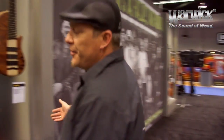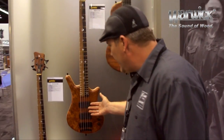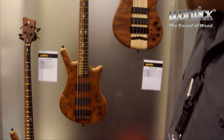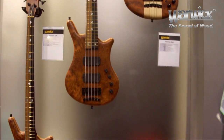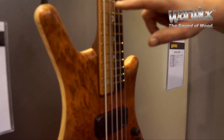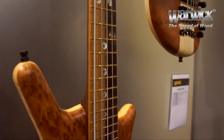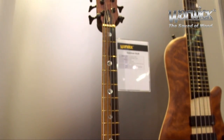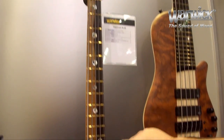As we turn the corner, we have our beautiful 2013 limited edition Thumb bass featuring EMG pickups and EMG electronics, and this beautiful ebony fingerboard with two different colors. The outside is the sapwood and the inside is the hard ebony wood.